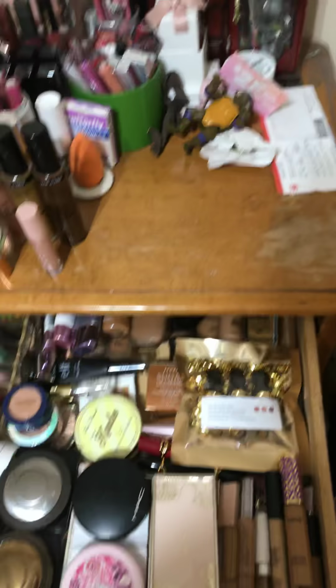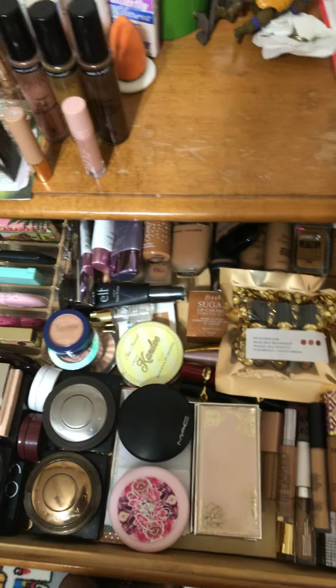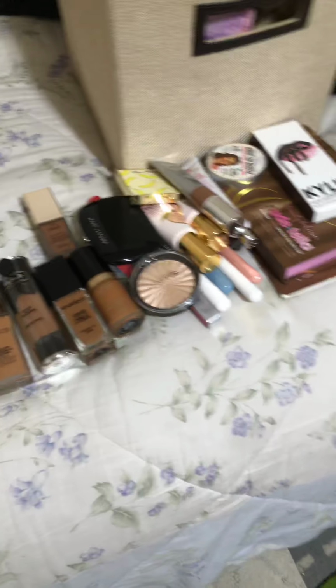Okay, you all, so I'm back. And this is how the drawer looks after we got rid of all that stuff. So this is what she looks like. As you see, I added extra stuff in here, like all my Pat McGrath little lipsticks, because I had extra space now because we got rid of all of that.